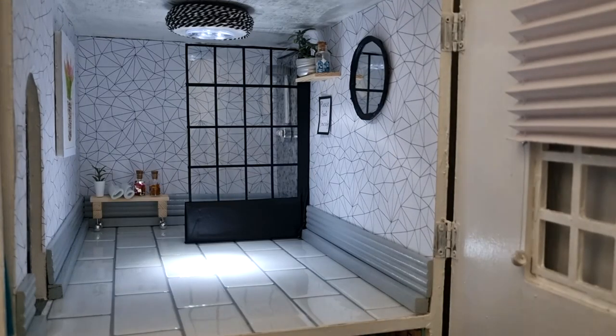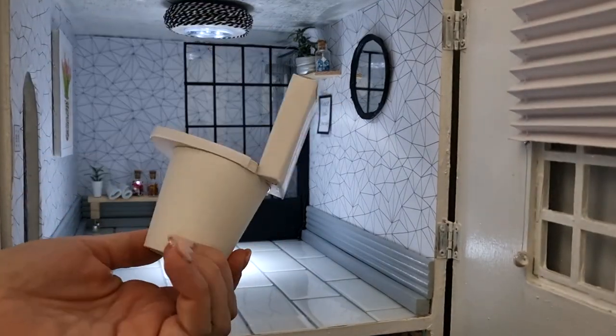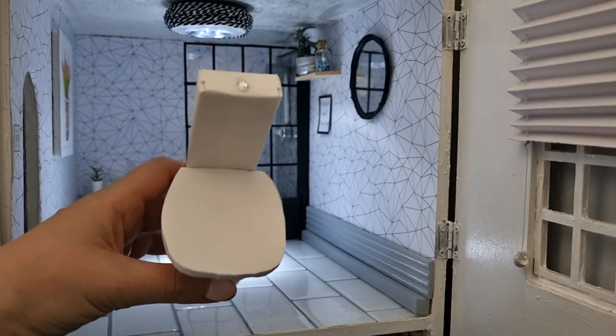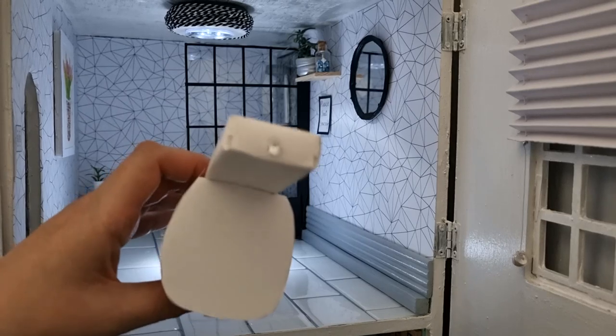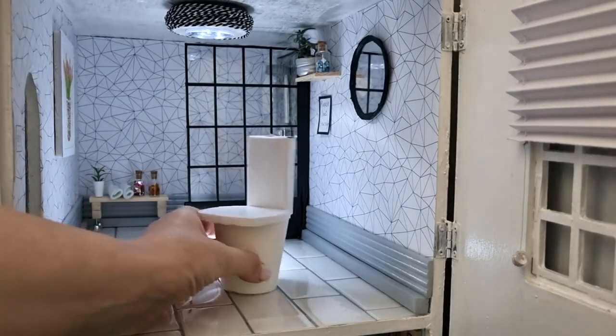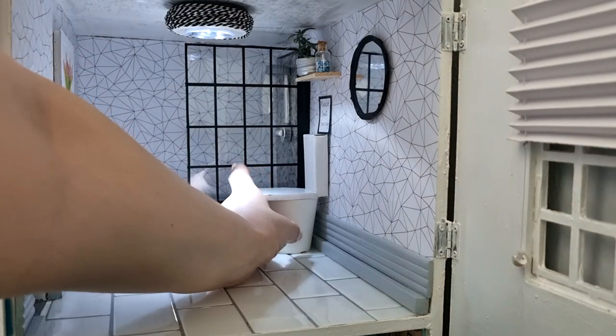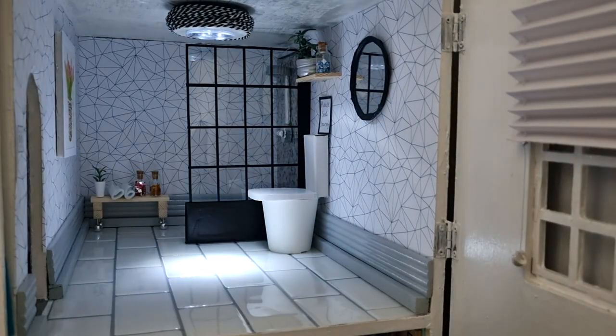So the toilet, I've showed you this before. It's a little plant pot with a cutout poster board lid and then a tic-tac back piece with a little sequin on top to flush the toilet. I'm just going to put that there under the sign. And again, just this rejig on the layout just makes everything feel so much roomier.